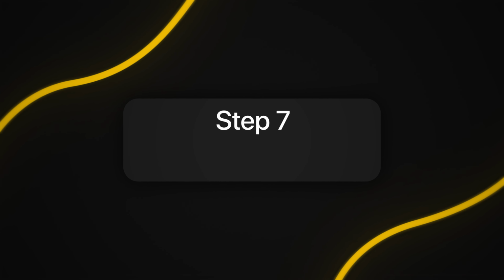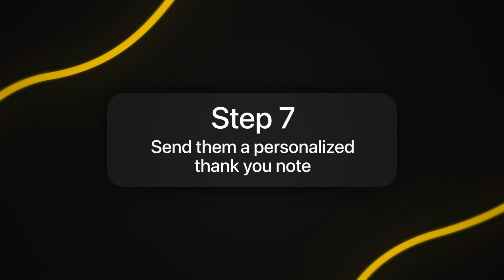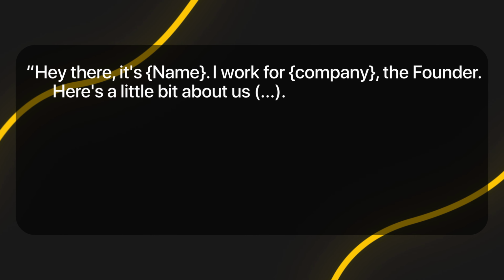Step number 7, to drive that point home even further, send them a personalized thank you note. Now you can record a video that you send out to everyone, or if you want to be even more personalized, actually just record a video for them or send them a voice note and send it directly to the decision maker or anyone else that you're going to be working with in their team saying, hey there, it's Nigel. I work for X, Y, and Z company, the founder. Here's a little bit about us.